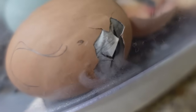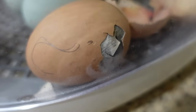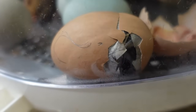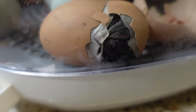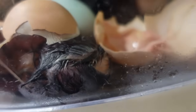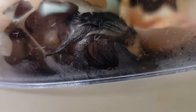He's getting there, just one push. One big push. There we go, there we go. There's like a little black one. One more big push. There we go. Oh, that sweet thing. Can't quite tell what the head is yet. I'm working on it. I think his head's flipped around.